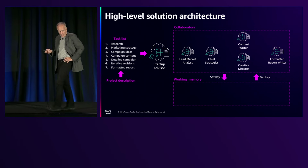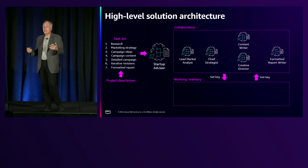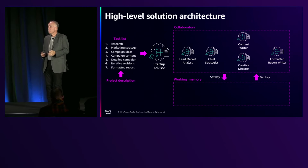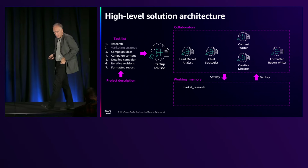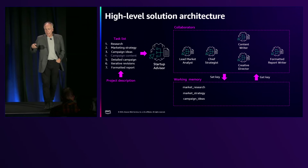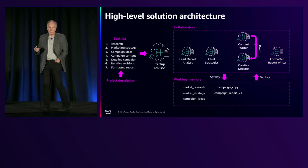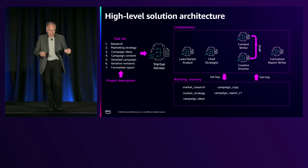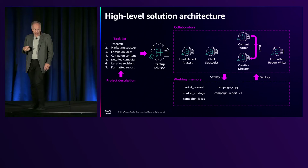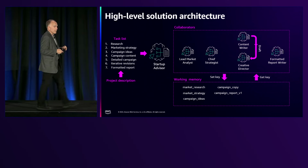So here's the project description. In this case, let's come up with a marketing strategy for flying cars, a new service. And we hand it a set of detailed tasks that we want the supervisor to handle. Let's watch how it works. It goes through the tasks, comes up with a plan, and uses a number of the collaborators. The collaborators do their work. They use various tools, web searches, access internal data, and they're saving information along the way: the market research, the strategy draft, the campaign ideas, copy for each campaign, and so forth. And you see the content writer created a draft of a detailed campaign report.